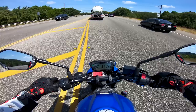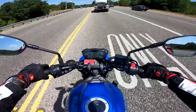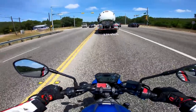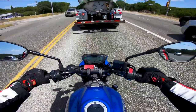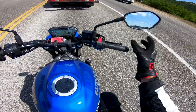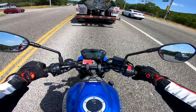So learning how to brake with those two fingers as opposed to grabbing the entire lever with all four fingers is definitely going to provide you a little bit better control. The reason you want to do that is because when you brake with one or two fingers, you still have those two points of contact on the throttle with your other two fingers and the palm. So while you brake, you can still operate the throttle if you need to.